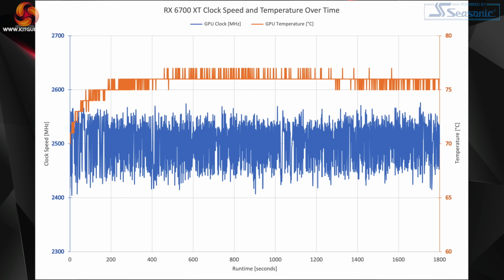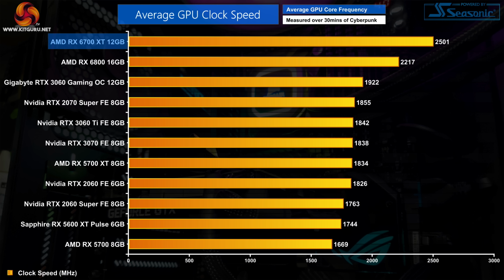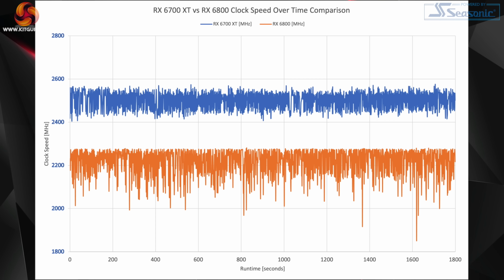The first thing I want to start off with is the operating speeds of the 6700 XT. Here it is no surprise to see the GPU running at a much higher clock speed than any other GPU we have tested. AMD claims a game clock of 2424 MHz, and actually over the duration of our 30-minute stress test, we saw it manage an average frequency of 2501 MHz. That is a significantly higher frequency than the RX 6800 as you can see here, and it also seems significantly more stable, with fewer and less significant downward spikes compared to the 6800.